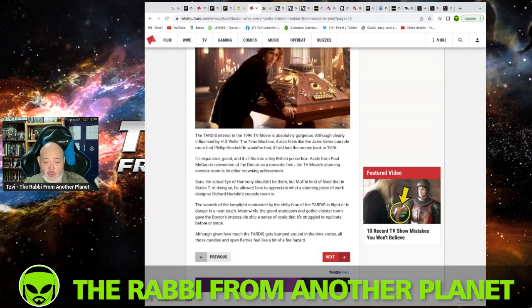Sure, it's the actual Eye of Harmony being in there, but they retconned that in the Eighth Doctor's book. It said it was a connection to the Eye of Harmony. But Moffat kind of fixed that in season 7 as well. Fine, okay. In doing so, he allowed fans to appreciate what a stunning piece of work that console room is. I agree completely.